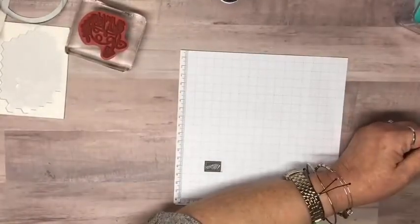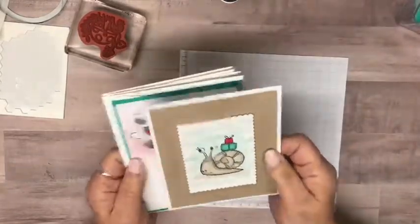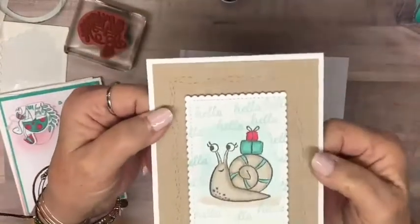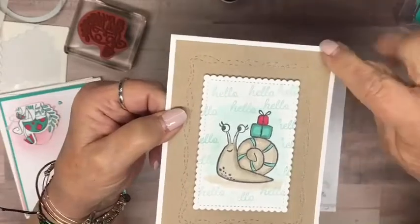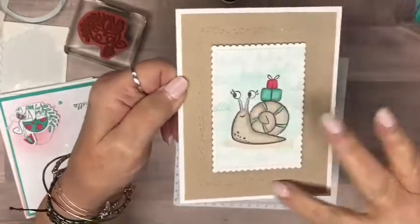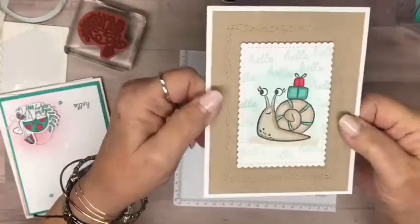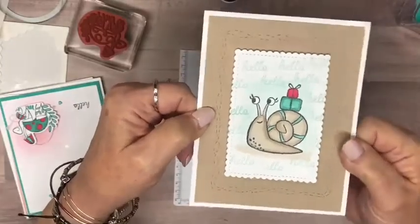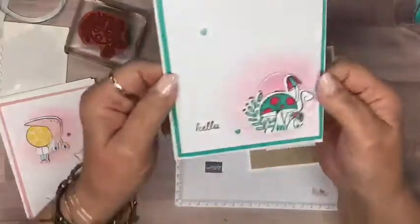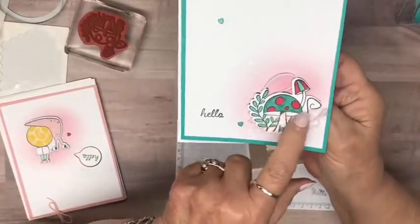Okay, here are some other cards that I made yesterday with the snail mail. And this one is, I used the new Whimsy, stitched with Whimsy, I think they're called, dies. It doesn't cut, it just gives that nice little whimsical stitch around the edge. And that little snail, I just love it. Okay, here's another one with just hello on it and the little toadstool.